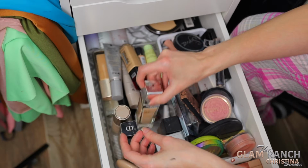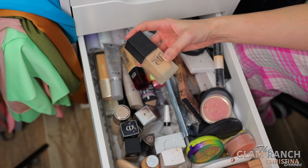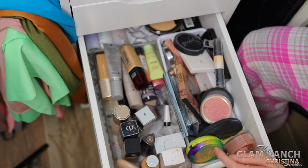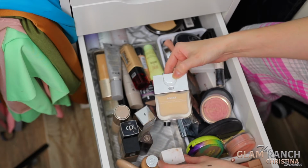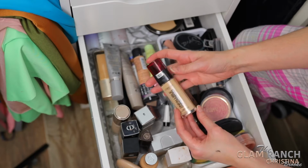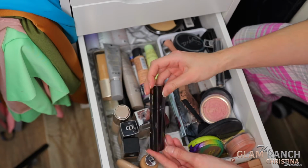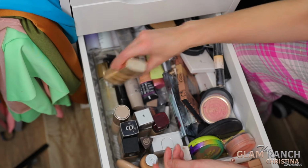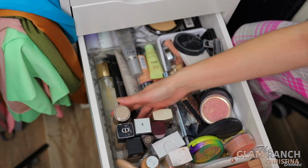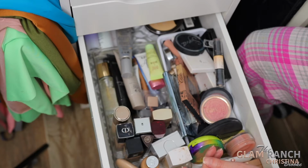Okay, so this one I'm going to keep from Physicians Formula. This e.l.f. foundation, honestly guys, I don't use it. I think I'm going to go ahead and declutter this one as well. I just don't use it, so it can go bye-bye. This one from Beauty Blender, I really love. And my Flower Beauty, I love. This one has become a huge favorite of mine just recently, so I'm keeping that. Vanish Stick we'll go ahead and keep. And the Laura Mercier is also absolutely stunning, so I'm keeping that too. So I think we're good here. Oh, and this one I'm decluttering. Yeah, I don't like this. Goodbye. That one's gone too.